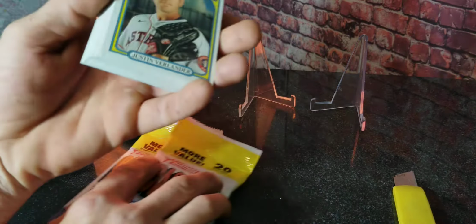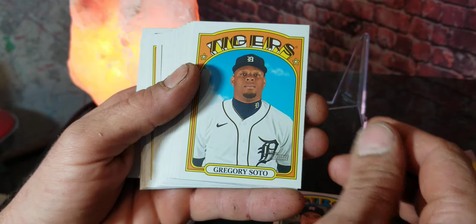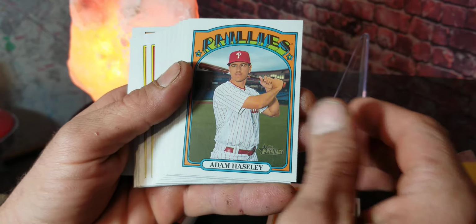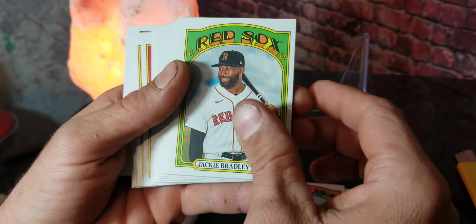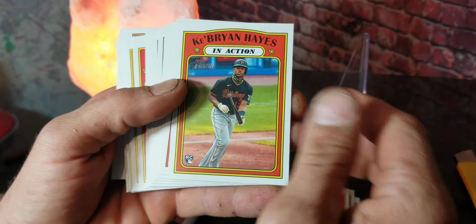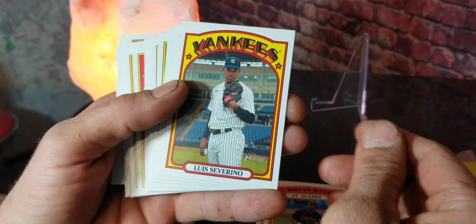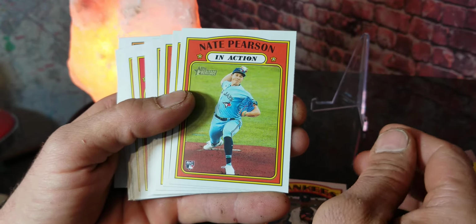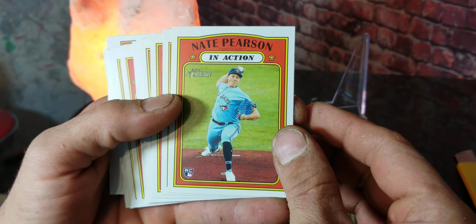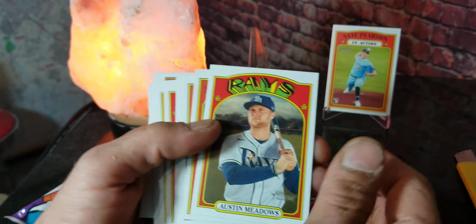First pack in, we got Justin Verlander, nice card right there. Gregory Soto, Adam Haseley, Jackie Bradley Jr. Got a Jon Lester, Cavan Biggio action rookie card. That's nice right there. We got Luis Severino, Nate Pearson rookie card. That's pretty cool. I like that. I'm going to stick that to the side right there and add that to the PC.